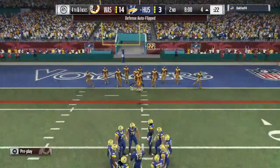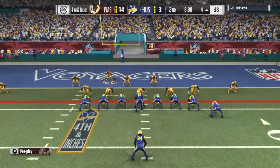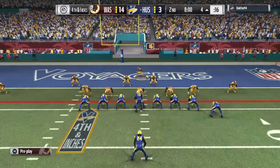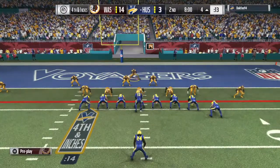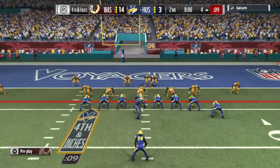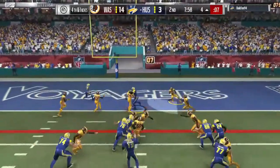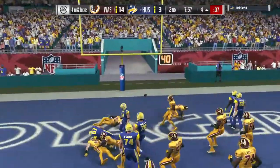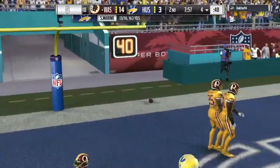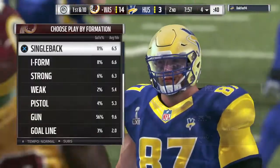Boy, a call like this, certainly tougher to make in a Super Bowl, but they'll go for it on 4th down. They come out with 1 back and 3 tight ends. Back to throw again. And this is incomplete. Boy, it looked like he had it and dropped it. And that will force a turnover on downs.